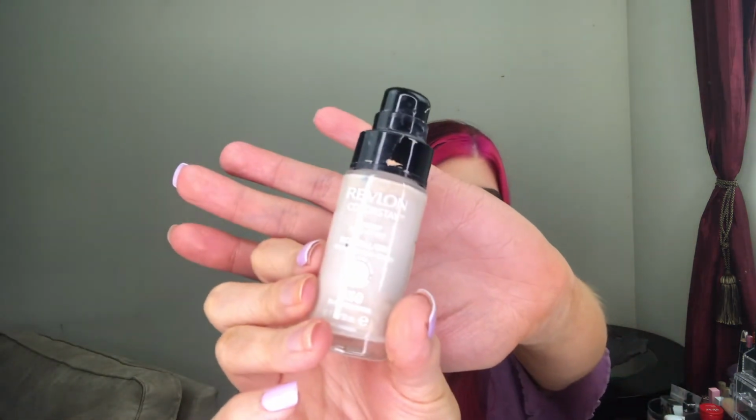And then my next foundation is the Revlon Color Stay. This has been tried and true since it came out. I think I've been wearing this since my late high school years or my early college years. It's been out for a while now, and this is a tried and true. It's a great foundation. I usually get the combination.